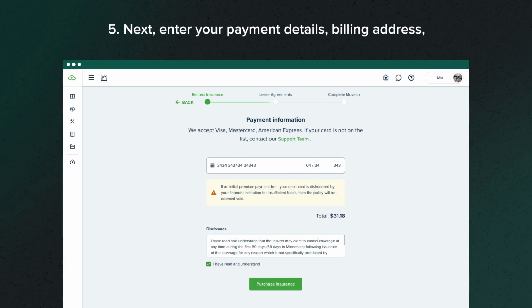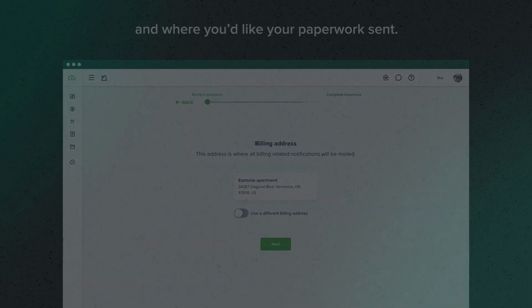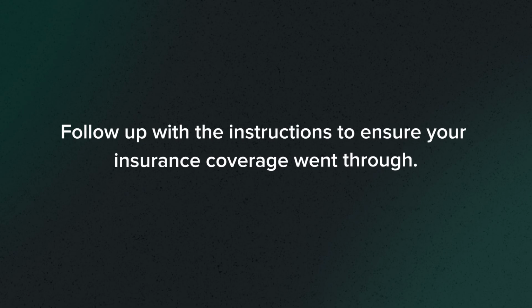5. Next, enter your payment details, billing address, and where you'd like your paperwork sent. That's it. Follow up with the instructions to ensure your insurance coverage went through.